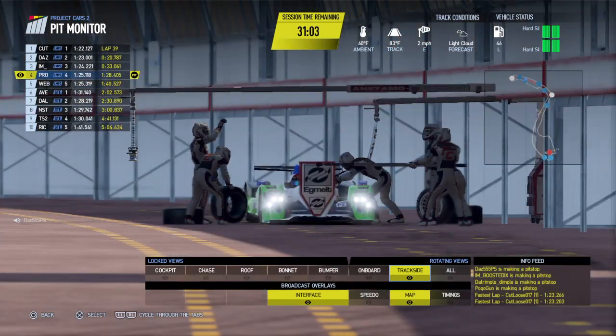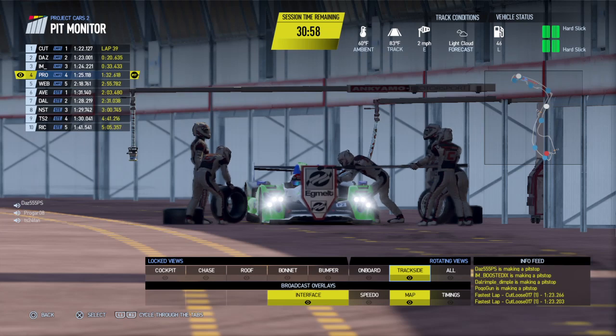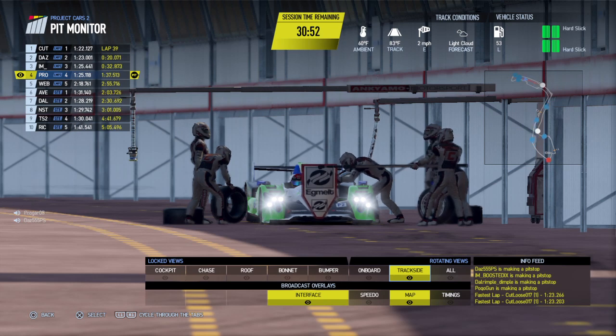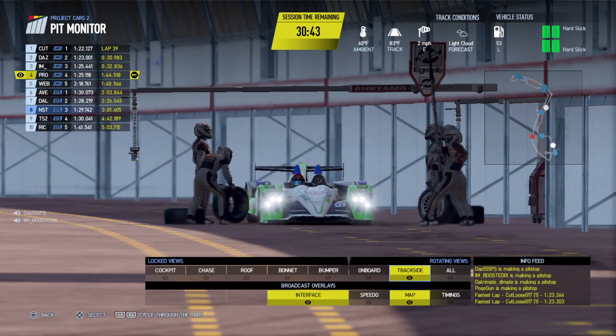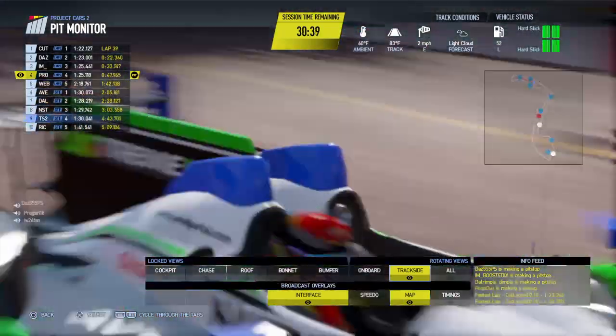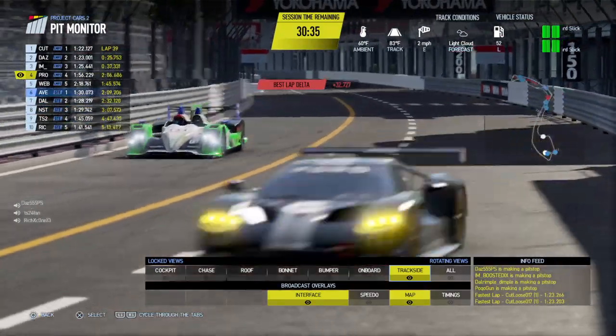Progar hitting the pits as well, right as Webbloom gets out, making what's probably his final pit stop. I believe all the P2s are going to. Progar and Webbloom obviously have made that stop. I believe they all have to pit one more time. So we'll see where they cycle out. The top three GTs there. GTs, different story. They probably can stay out longer. We don't know where they're going to wind up.